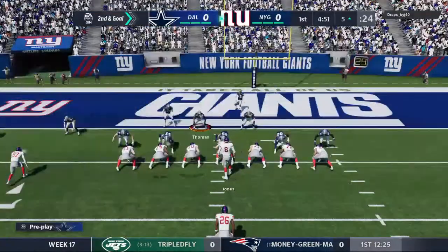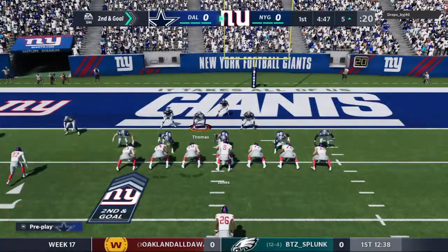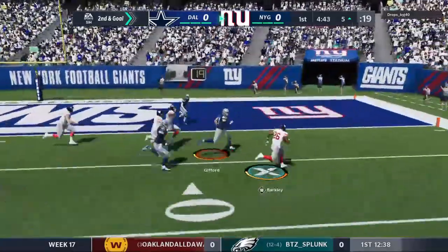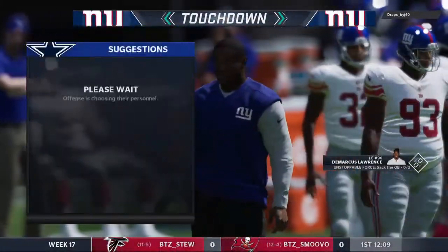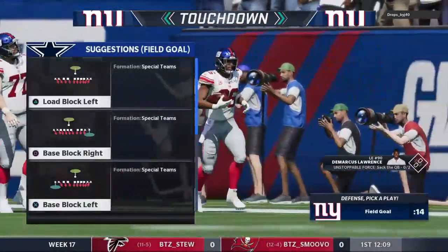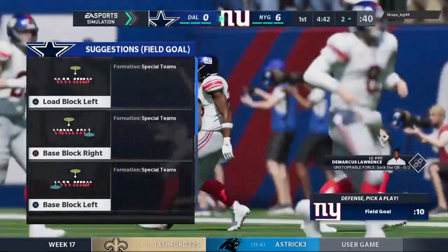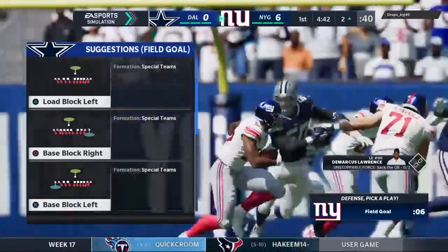So 2nd and goal, and standing by himself in the backfield, Barkley. He's going to get it running right. And he is in. Touchdown, Giants. Saquon Barkley with his 16th touchdown of the year. And the Giants are going to take a first-quarter lead.